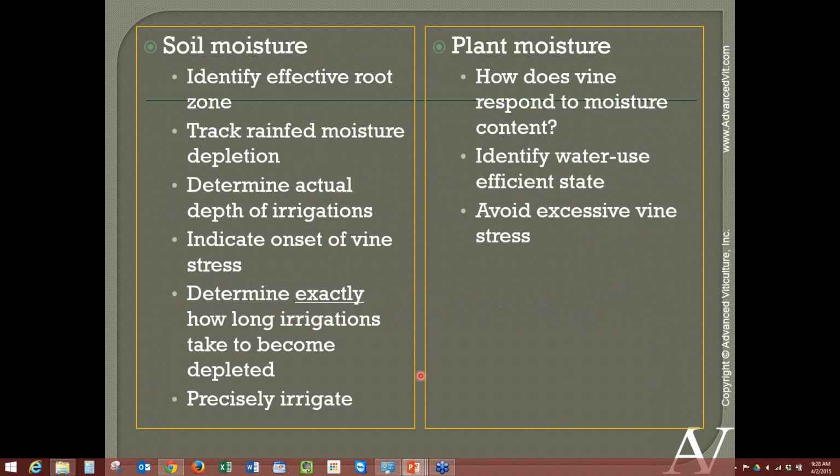If you try to do soil moisture without plant stress monitoring, you can mistakenly go overboard and overstress your vines. If you try to do just vine stress measurements, which I've tried before, you don't really know what's going on below the ground. You can make the same mistake. So I use these two sets of tools.